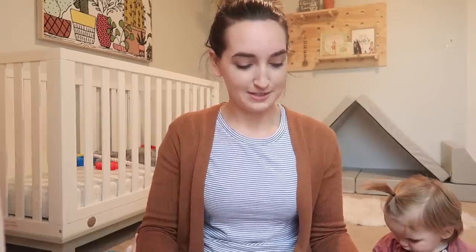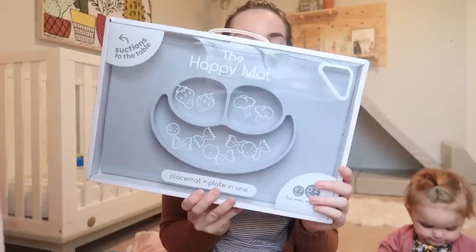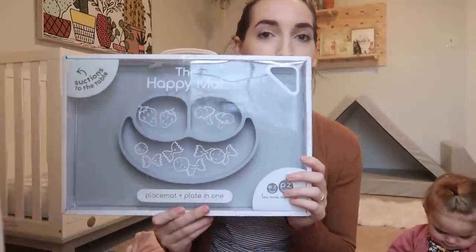The problem that I usually have is that Charlie likes to throw her bowl. So one of the things that I found that I've heard great things about from many friends of mine are these Easy Peasy Place mats. And this is the Happy Mat from them.